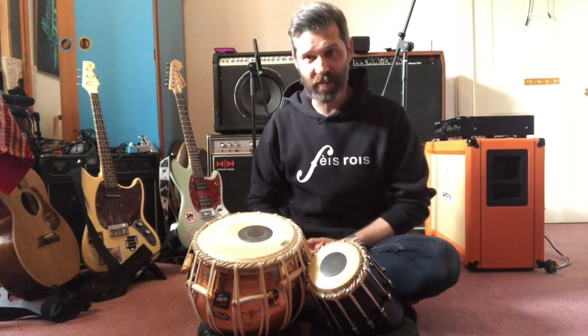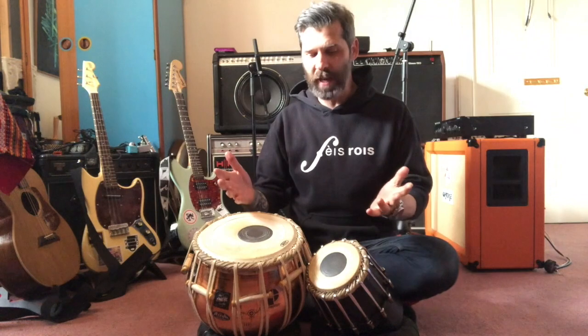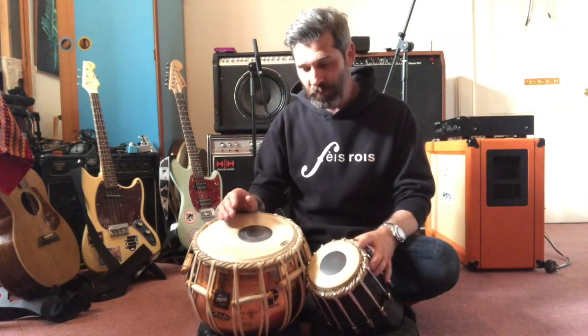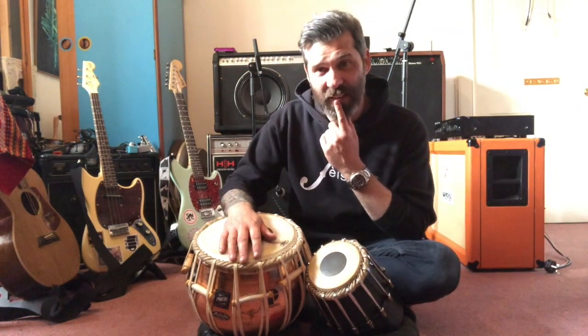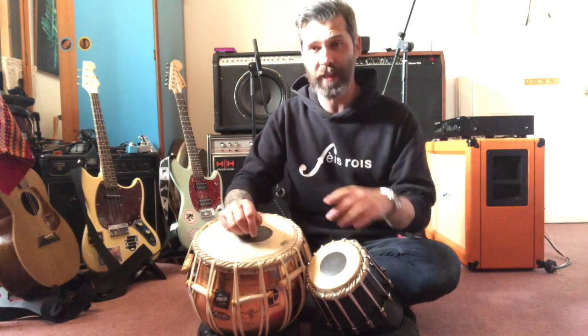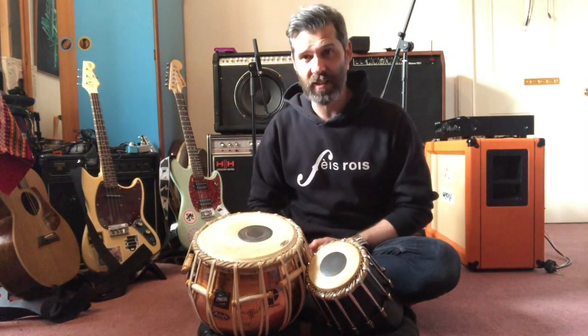So that's the tal. When you learn the tals, you learn a basic tal, and then you can do your own thing with it. You can play it faster or slower at different beats, and there are different variations. But this is a basic Teental. So I'm going to say it, and then you're going to repeat it, and then you're going to say it along with me playing. And it goes like this.